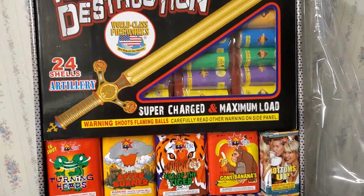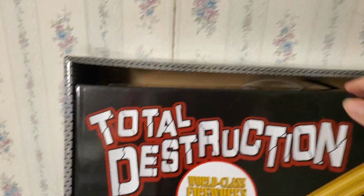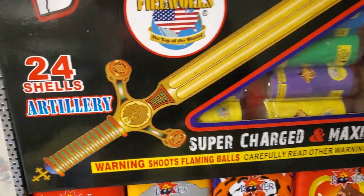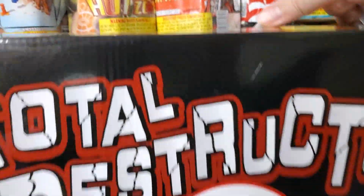So we're going to try to start from the top here. This Excalibur shell kit, and it's called Total Destruction. Let me see if I can pull it out without taking out all the cakes. It's going to be kind of hard to do with one hand. But, alright. Success.